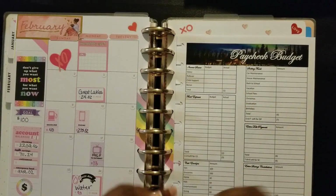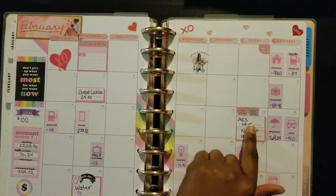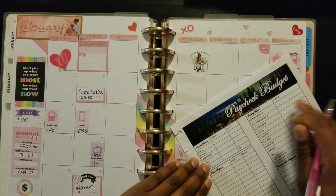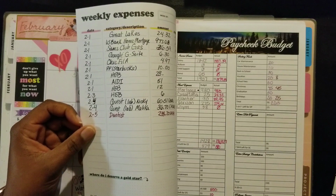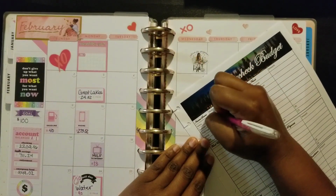And the income that we have for this pay period, which would be the check that will come out here on the 14th, is our regular salary, which let me flip and see exactly what that amount is because I don't remember. So that's $18.42 is what we're going to budget for.